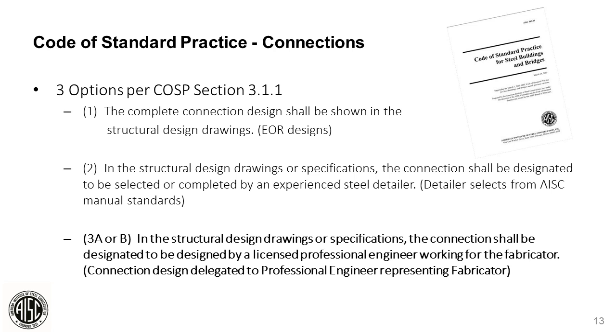And then there's option number 3, which we're going to be highlighting today, delegated connection design. And we'll talk about option 3A and 3B, which are newly clarified in the 2016 Code of Standard Practice.